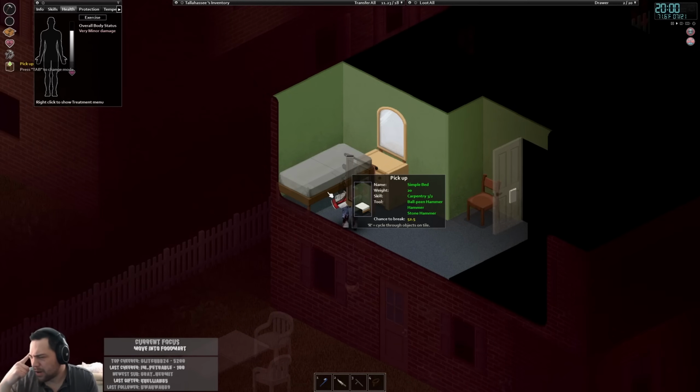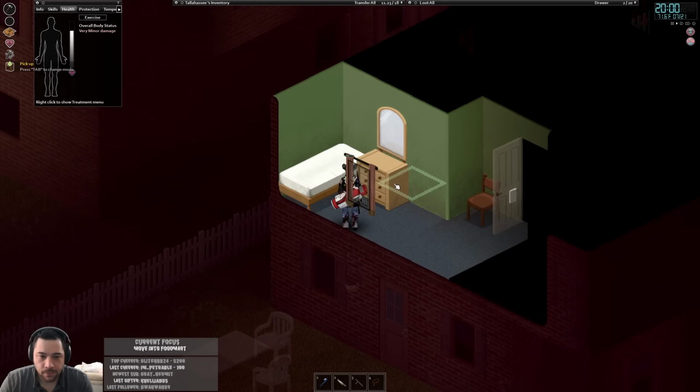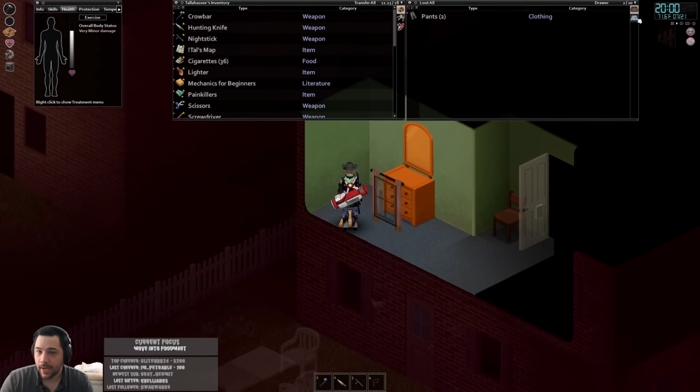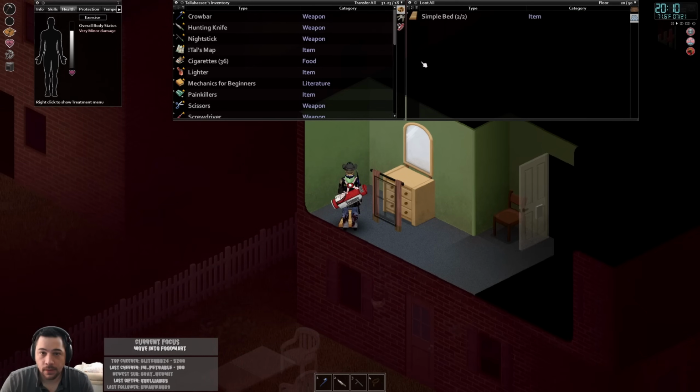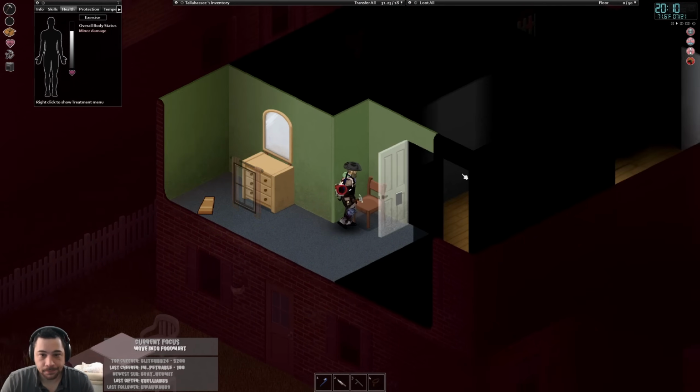I had simple bed part 1 out of, or 2 out of 2, right? Oh, here we go. Perfect. I got it. So simple bed 1, simple bed 2. We're good. I have a bed.